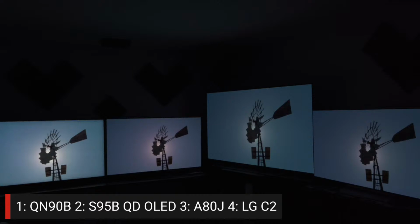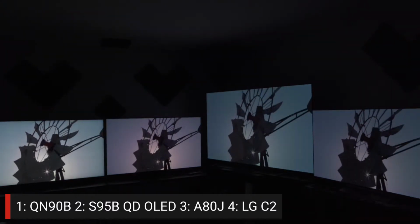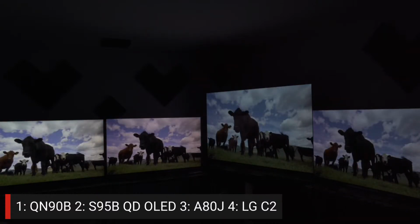So right here for the brightness, they're all looking a little bit dim on this scene. Even the QD OLED is probably the second least dim, I would say. And then the QN90B just looks really good on this scene. Also, the QN90B's white balance seems to be way different, but there's nothing I can really do about that right now.